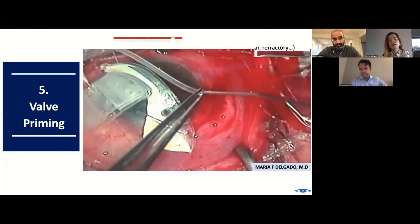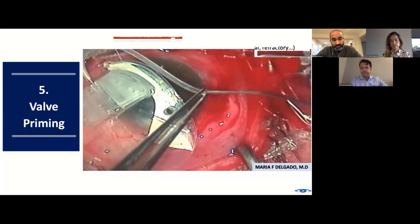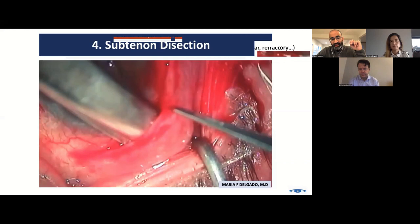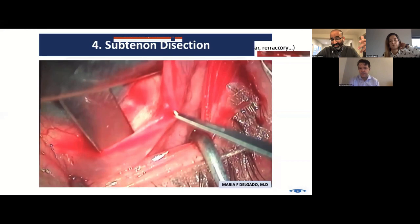So the previous video that you showed, I think, is a really important one. I remember in fellowship, when I was learning different techniques on doing tubes, whether valved or non-valved, this step of taking curved Stevens scissors and going back and dissecting and really spreading, my mentors, the people who trained me, always used to say this was the most important step in glaucoma drainage device implantation.